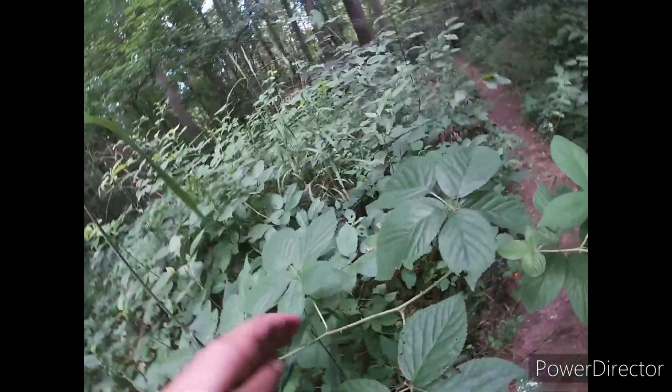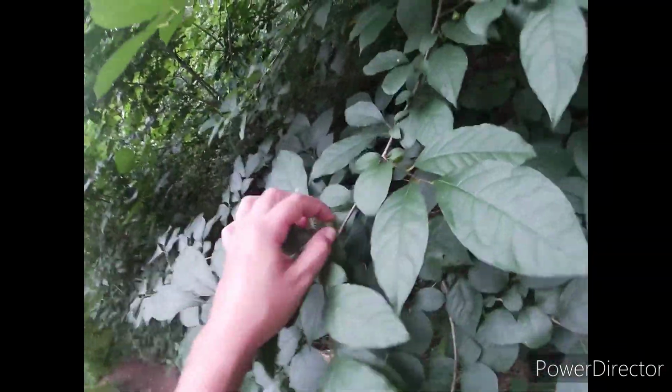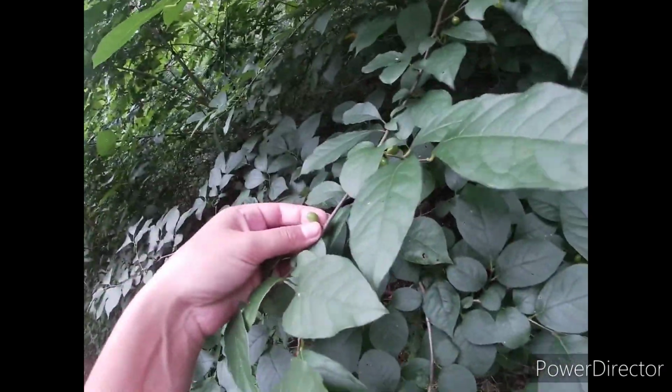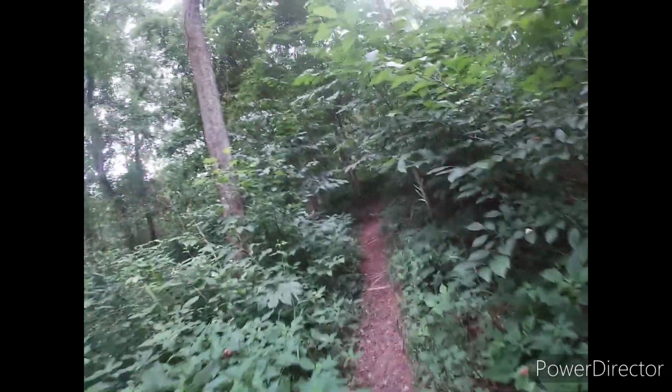What is this? Let me see. Oh, there's a little moth friend, or some kind of friend. I'm not sure what that is. I was looking to see if it was that multiflora rose, but it's not. It's something else. More spice bush. I like this spice bush too. Lots of spice bush in this forest. It's all over. And when you eat these little berries, because these are technically edible, they kind of taste like peppercorns or something. They have a very strong taste.